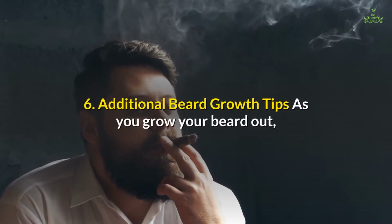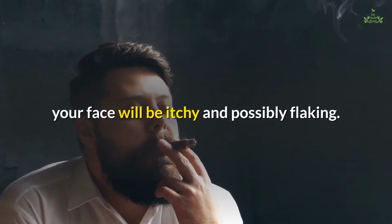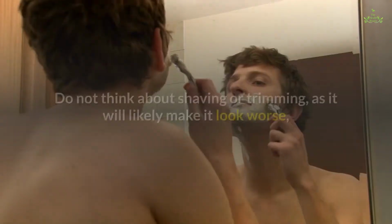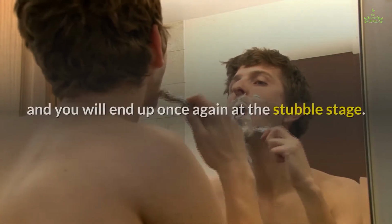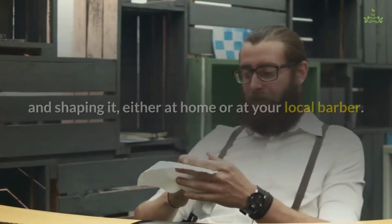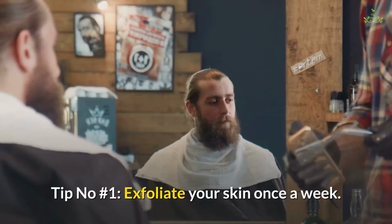6. Additional beard growth tips. As you grow your beard out, your face will be itchy and possibly flaking. Make sure you hydrate every day with a decent beard oil to nourish your skin and beard. Do not think about shaving or trimming, as it will likely make it look worse, and you will end up once again at the stubble stage. Once your beard has grown to your desired length, you can start trimming and shaping it, either at home or at your local barber.